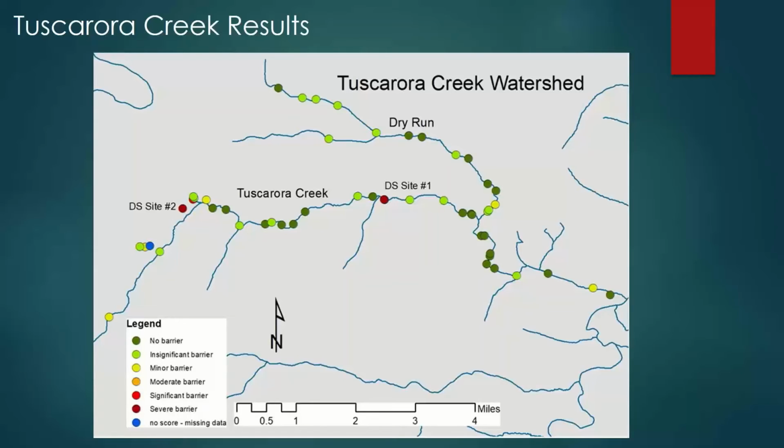One thing to note, you can see DS site number 1 in center screen. That's a severe barrier. So it only takes one severe barrier to bar passage to huge sections of a stream. Right dead center almost in Tuscarora Creek, we have a severe barrier. So passage above is limited to above, passage below is limited to below. So that's something to note. DS sites mean Downstream Strategies sites. After we completed all of our surveys, Downstream Strategies took some of the severe barrier sites and made recommendations for replacements.